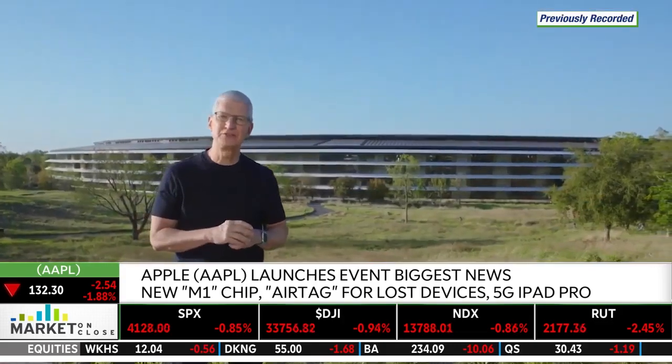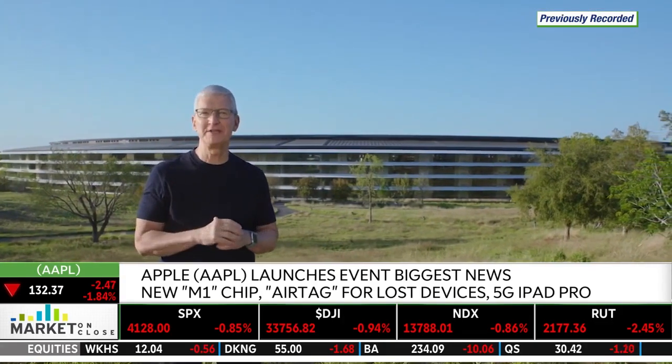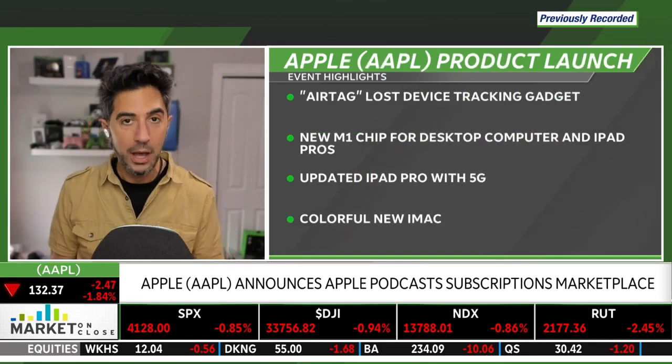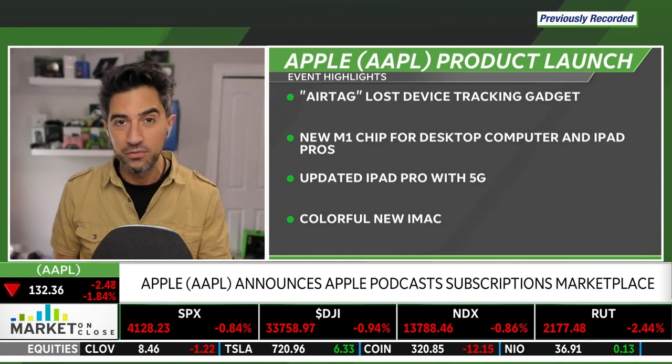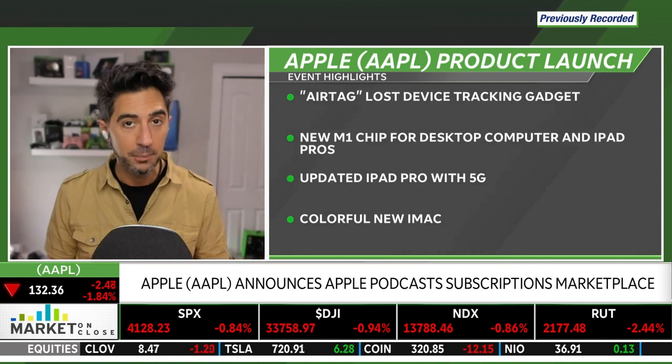The web camera looks to be finally using the same kind of technology they use in the iPhone. We all know how important web cameras are now in 2021. So that's going to be, I think, a really good selling point. And the price is actually pretty fair, starting at, I believe, $1,299 for that.